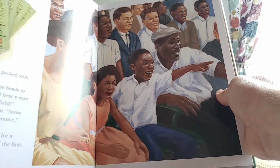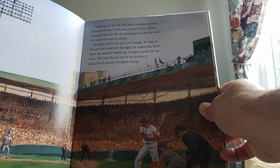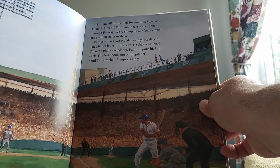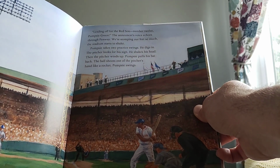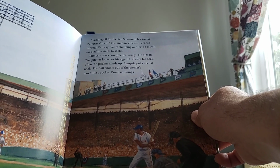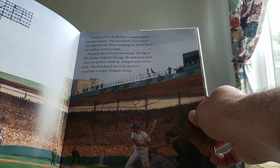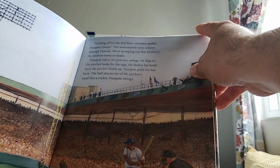Now it's Boston's turn to bat. Leading off for the Red Sox, number 12, Pumpsie Green. The announcer's voice echoes through Fenway. We're stomping our feet so much the stadium starts to shake. Pumpsie takes 2 practice swings. He digs in. The pitcher looks for a sign. He shakes his head. The pitcher winds up. Pumpsie pulls his bat back. The ball shoots out of the pitcher's hand like a rocket. Pumpsie swings.